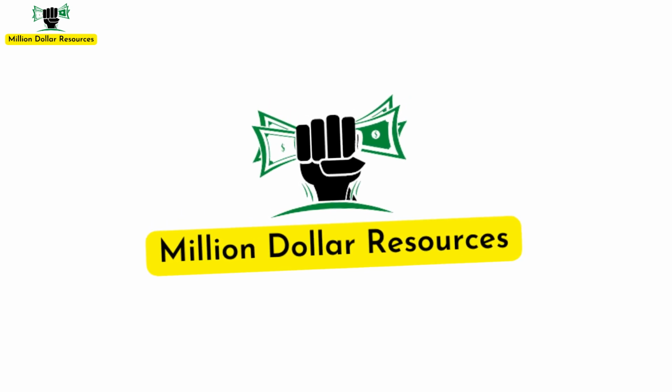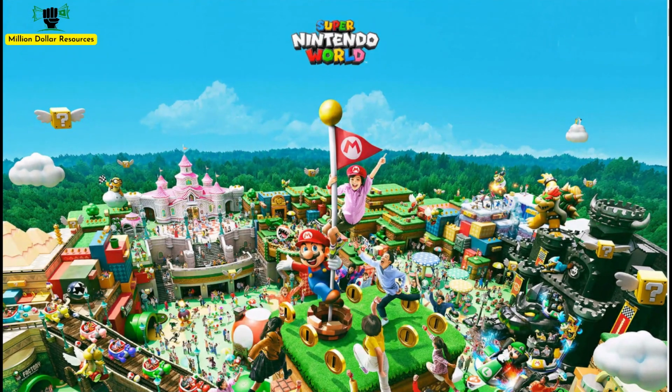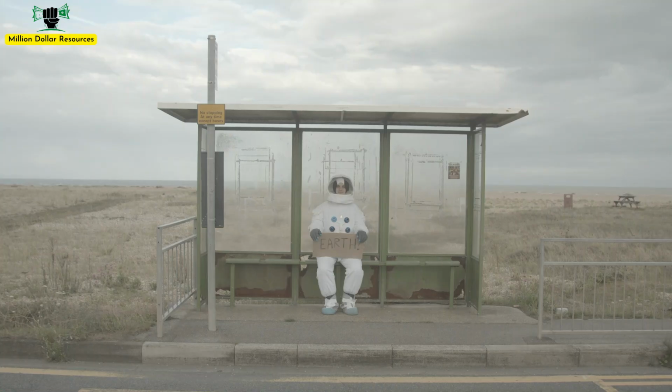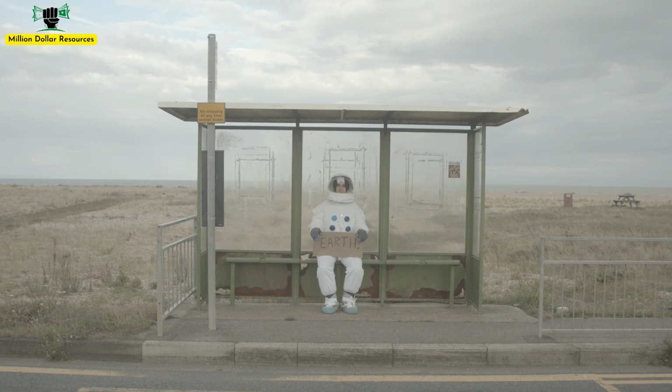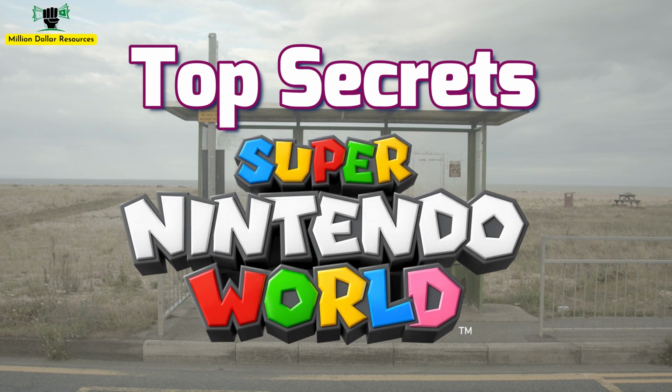In this video, we're going to be taking a look at some amazing things that you must know about Super Nintendo World at Universal Studios Orlando. Yes, it is still under construction and expected to open in early 2023. Yes, you still have to wait for almost a year. Don't worry. Knowing these top secrets of Super Nintendo World ensures keeping your hopes alive.